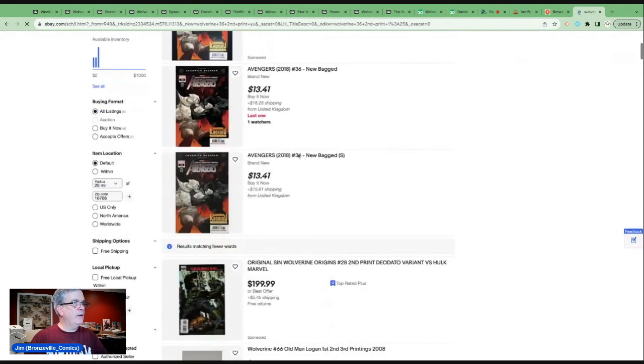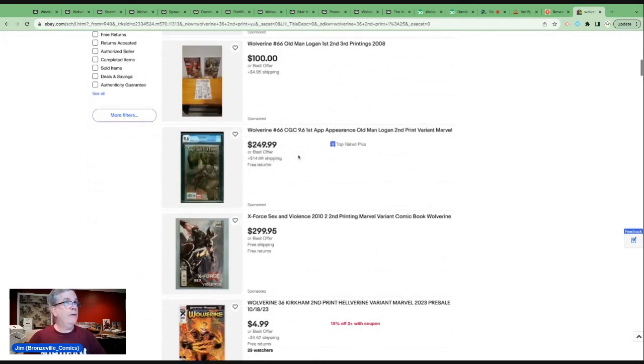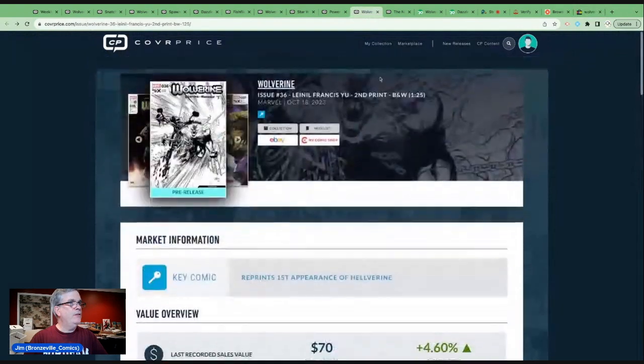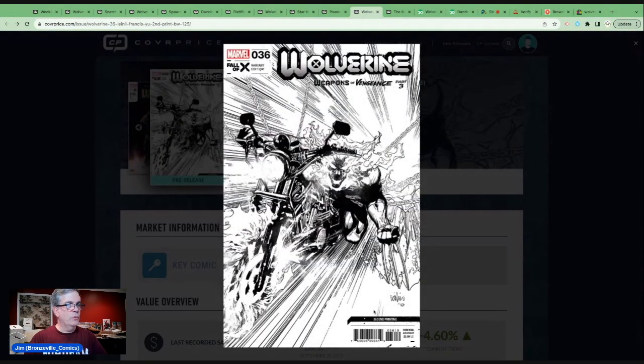This is one to be careful of. Now, if you're a fan of Ghost Rider, a fan of Wolverine, two of the more popular characters in Marvel, it might be worth picking this book up, but I'm not sure what the long-term value of this is going to be. It might be something to keep an eye on if you see it on the shelves of your LCS.